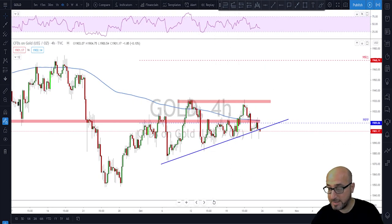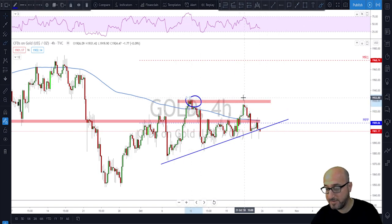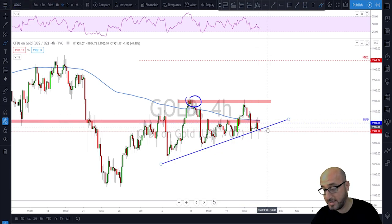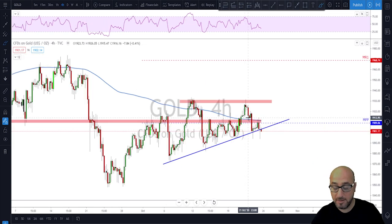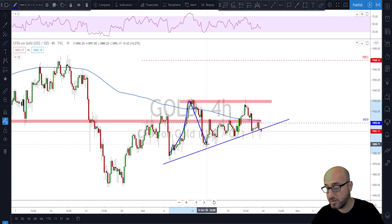Gold failed to break a new high. So there was an attempt last week to break this previous area. They failed and the price pushed back down to the downside. So we're still seeing that the bears are pushing back. The bulls have been trying, the bears pushing back.